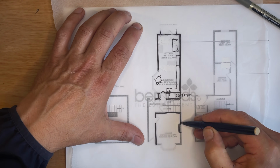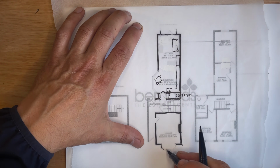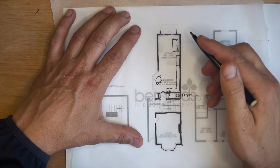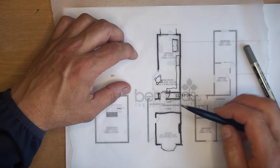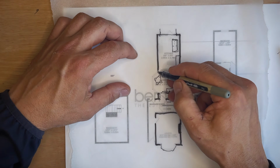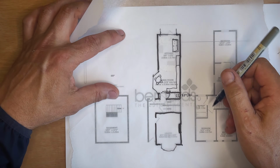And in a south-facing garden, this is a north-facing room, so you're not getting a lot of sunlight in there. But there's no way to knock through because the stairs are in the way. So some sort of configuration like that could work quite well, I suppose.